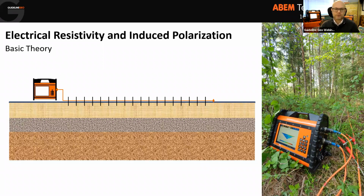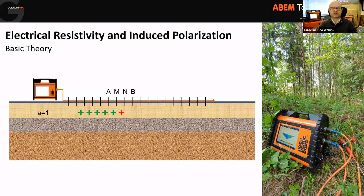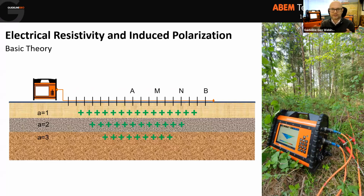So basic theory, what are we doing? Well, all of the examples we're going to look at today are ERT, electrical resistivity tomography. So this is where we have a spread of electrodes attached to the instrument, and then we cycle through them using different combinations of electrodes to measure different areas within the ground beneath the electrode spread. And so by doing that, we can gradually build up a picture of the subsurface, either in 1D, 2D, or even 3 dimensions.